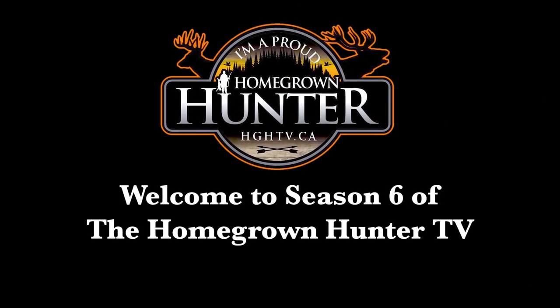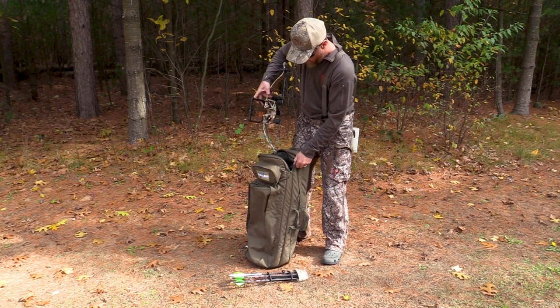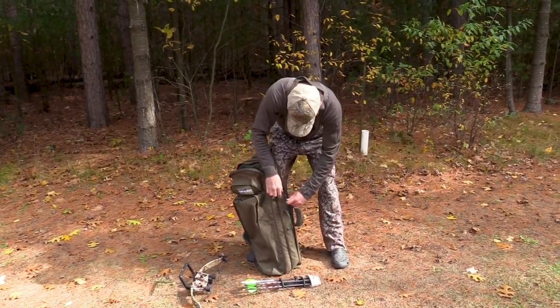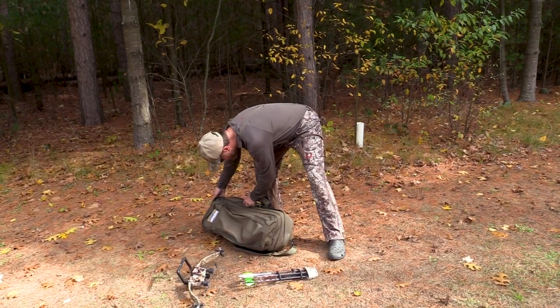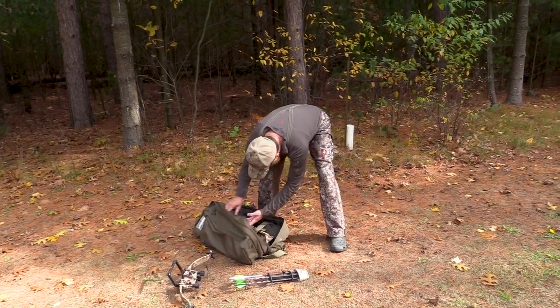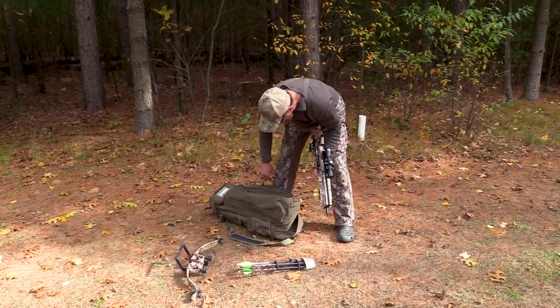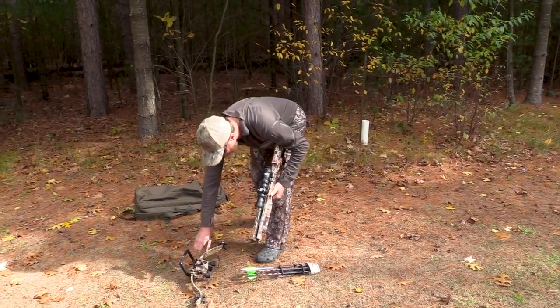Welcome to another great season of the Homegrown Hunter. Several years ago, I got in an accident with my truck and I injured my left shoulder. After going through a bunch of physio, I still have troubles drawing back my compound bow. So I've been leaning heavily on my Excalibur crossbow.